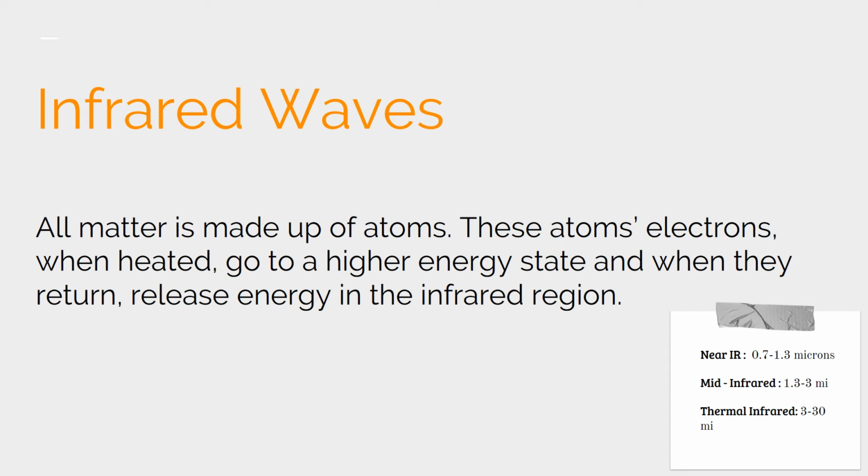The electrons in the atoms, when heated, jump to a higher energy level, and when they return, they release energy in the infrared region. This infrared energy is detected by our night vision goggles to map the environment.